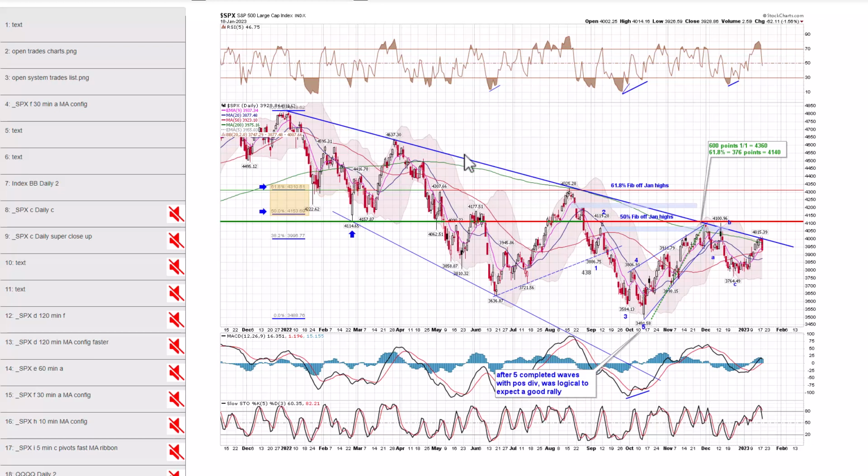And you can draw a well-defined downtrend line that we've tested 3, 4, 5, 6 times. And you can see we were right on that downtrend line yesterday. Yes, we had cleared the 200-day moving average, but as I always tell folks, when you clear the 200-day moving average, you need to hold it, okay?